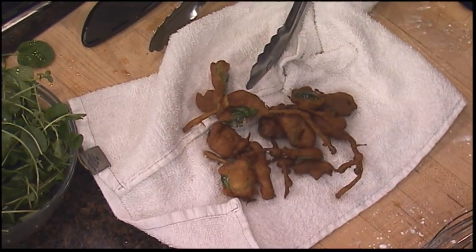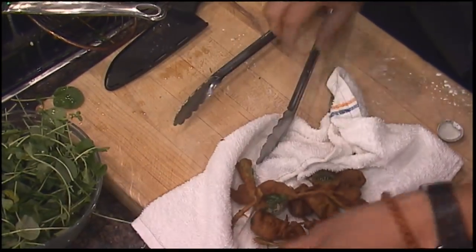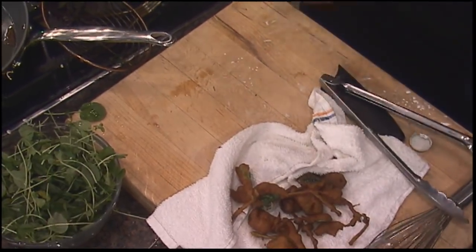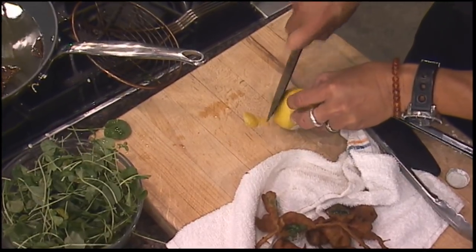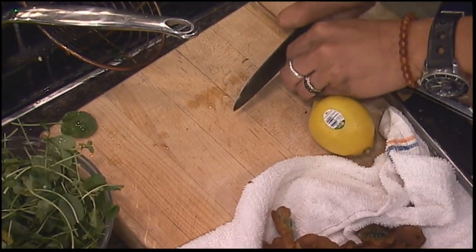So, right, yeah, we're going to do one thing. Balance of flavor, I'm very big on. So we have this great crispy fried, but I want to bring some acid into this, right? So we're going to do just a little bit of zest. Just a touch.